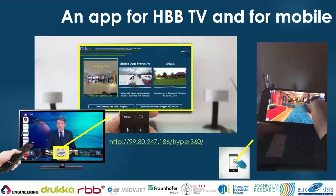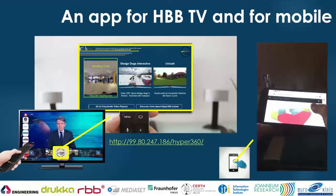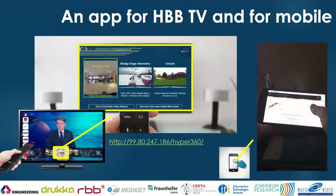As I said, the HbbTV, both for us and RBB, is probably the most important thing because our main audience is sitting in front of the TV. We also created an app which contains many multiple 360 videos that can offer the 360 experience by simply controlling through the remote control the viewing shape and so the movements in the 360 environment. And then we also tested the same thing on the mobile. So as you can see here, we could replicate the same thing on the mobile.